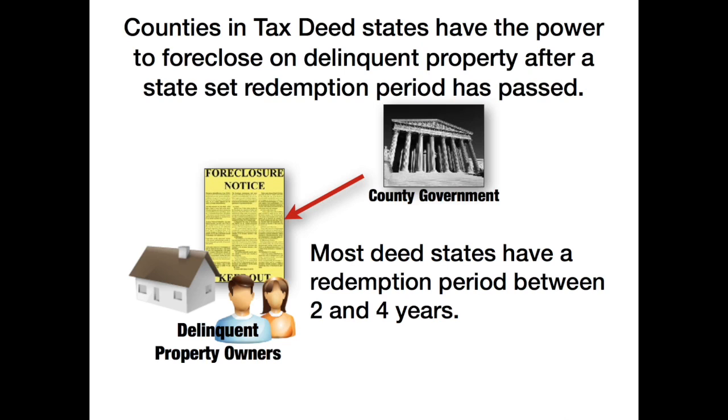counties that are located inside tax deed states have the power to foreclose on delinquent properties after a redemption period has passed. So, one of the primary differences between tax lien states and tax deed states is that tax lien states can create a lien every year there are delinquent taxes that are owed. And in tax deed states, what's different is the county is just waiting out an overall redemption period. So, in some tax deed states, the county will still create liens against the property. In other tax deed states, they simply wait out that redemption period and then foreclose on it once that period has come to an end.